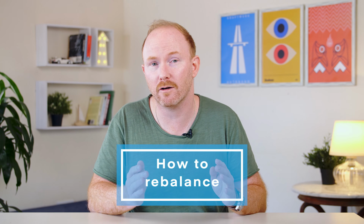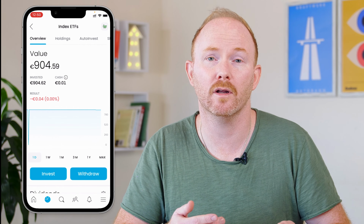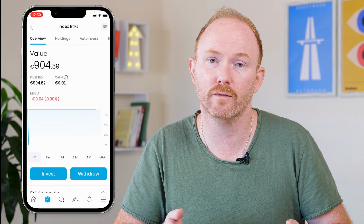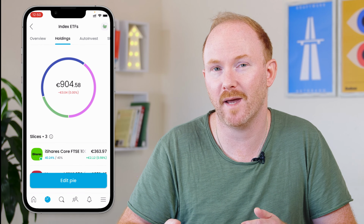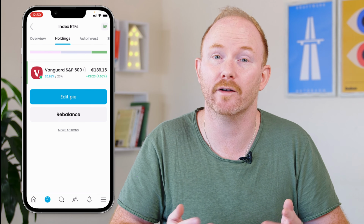How to rebalance? I've alluded to this already, so to clarify, there are two forms of rebalancing. One is to periodically rebalance your portfolio to your original allocations. The second is to rebalance to new allocations. In the Trading 212 app, go to the pie in question. When you tap it, you land on the overview page. Next, go to the holdings page and scroll to the bottom. Here you see two options, Edit Pie and Rebalance.